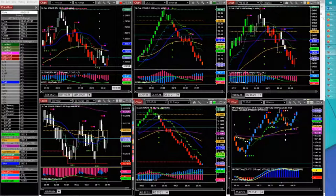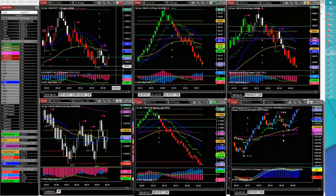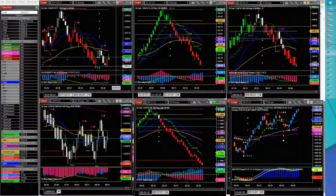Unleaded continuing to move. So it has tracked from the session low to the session high and back to the session low again this morning. Not as wide a range on unleaded, only about 40 or 50 ticks. And crude having swung up through 93 cents and now down through 80 cents.